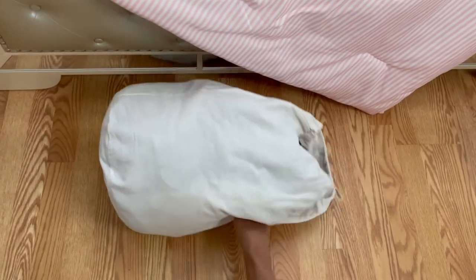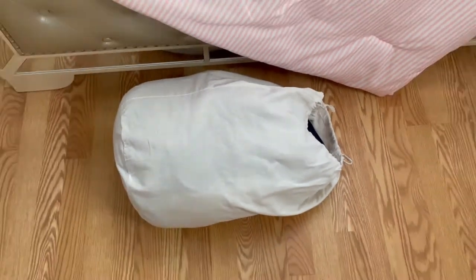And then we have the bag of things that I'm gonna donate. And yeah, that is it.